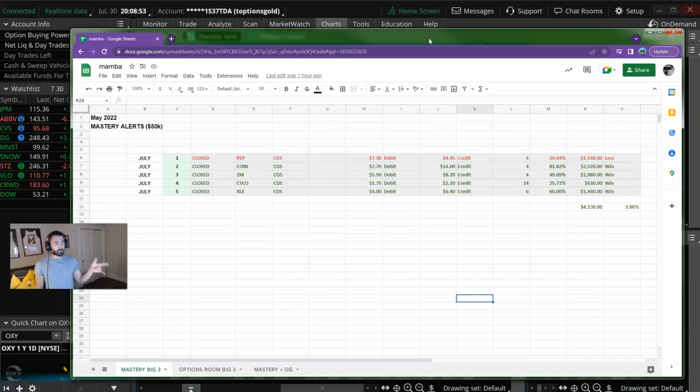So for those of you guys in my mastery, and for those of you in the options room, here's the thing, guys. Moving forward, as far as my trade alerts go, it's going to be up to you to choose your position size. One thing I never wanted to do was become a portfolio manager, a wealth manager. My dad does that for a living. It's a different game, right?